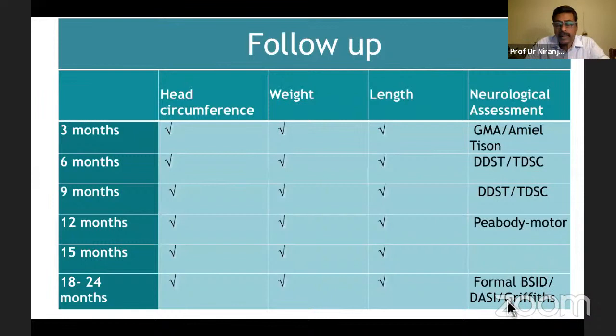At 3 months, we would do a general movements assessment. This is a good thing to do for prognostication. We can also do other assessments at other visits, in addition to anthropometry. Every time, it's important to follow up the head growth, which is very important because that correlates with the outcome. Other than anthropometry, you can also do a screening test at the other times that they come, until you do the formal Bayley's at 18 to 24 months.